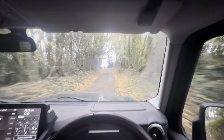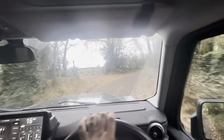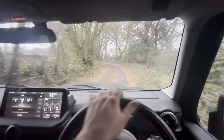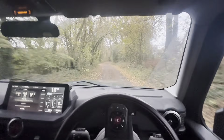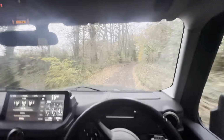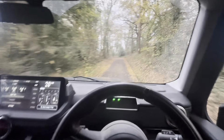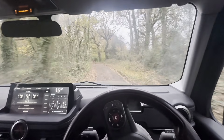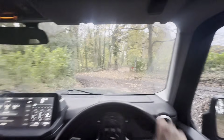Give it a go. It's not a Defender, the new Defender. If you've driven one of those, which I have, that is almost more like a Range Rover to drive now, these new Defenders. This is very raw still. It still has that feeling of, okay, there's mud on the road, I'm going to go through it, I'm not going to worry how deep that puddle is. If I did hit something gently, like driving down a woods or something, it will be fine.